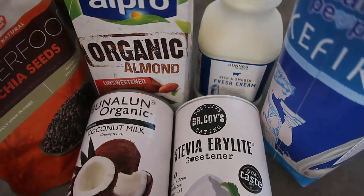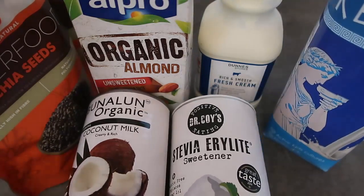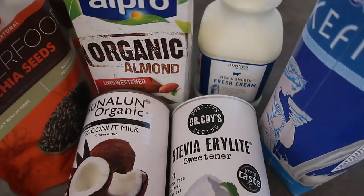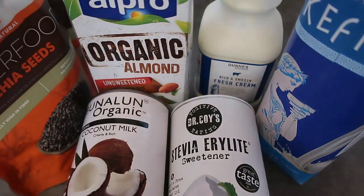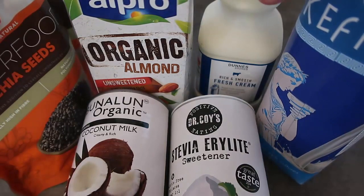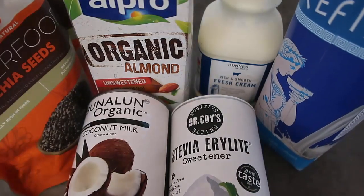And I've got kefir over here too. I love using kefir in my diet. It's just lovely flavor. It's almost like yogurty, and again have a bit of kefir, maybe a bit of cream to bring the fat content up, and it's just so tasty.